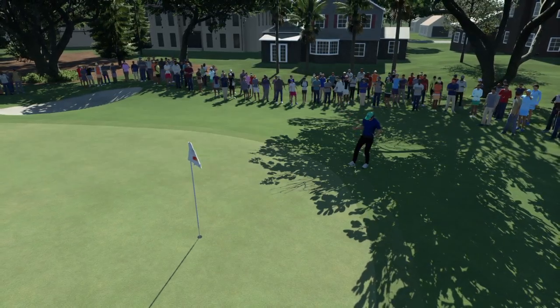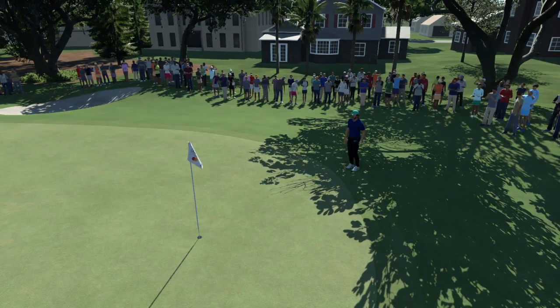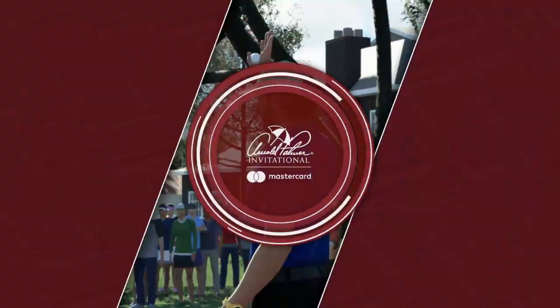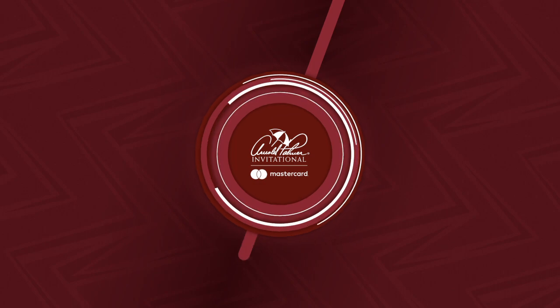Oh, yeah. Are you kidding me? How about that, Luke? Chipping in for the eagle. Moments like that deserve another viewing. Let's take a look at the replay. Oh, yeah. Look at those hands. What a chip shot.